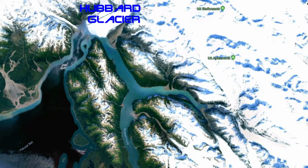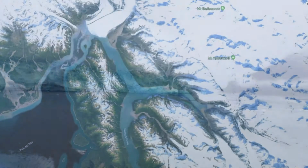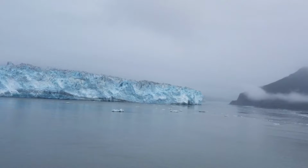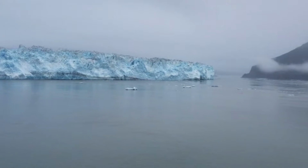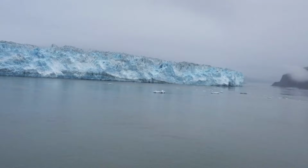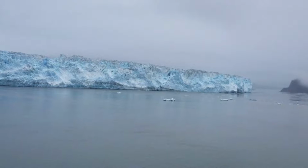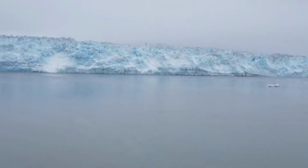Here from the satellite map, you can see the Hubbard Glacier, and here's where we're parked. Gilbert Point is often closed off, and in 1986 it closed off for 4 months, raising the Russell Fjord by over 80 feet. It finally created enough pressure to break the ice dam and send a tsunami down Disenchantment Bay. This is Gilbert Point to the right. Water flows through here, but soon glaciologists believe it'll close off again, maybe permanently.